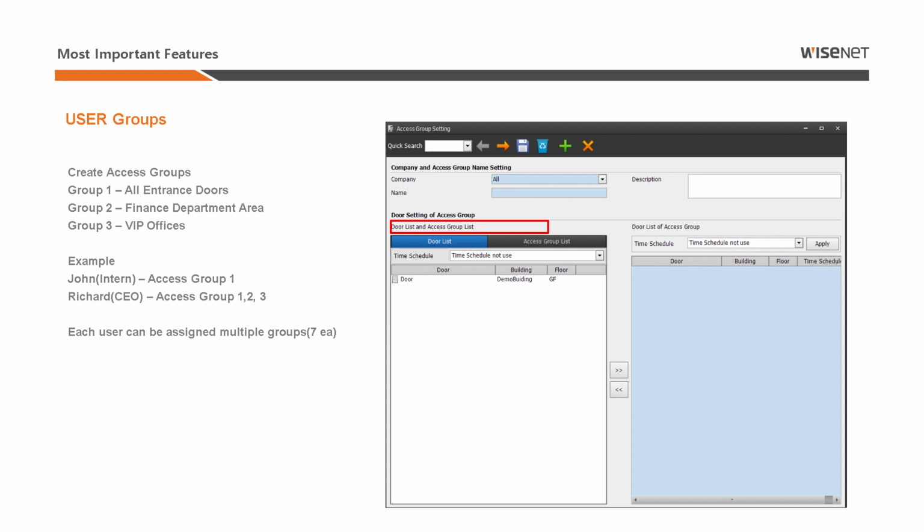The next commonly requested feature is access groups. Of course, we need access groups. That's the reason of access control. If you have a tall tower office building and you have different floors for different functions or departments, and you do not want a person from department 1 to access department 2, in that case, you create access groups. You can create as many groups as you want, and a person can have up to 7 groups assigned to him.